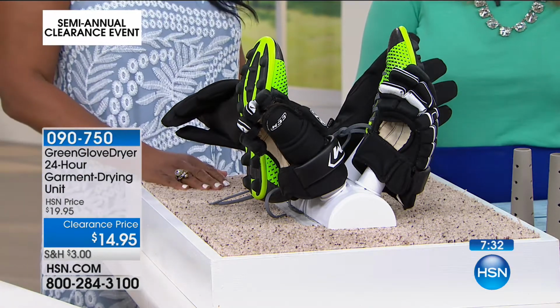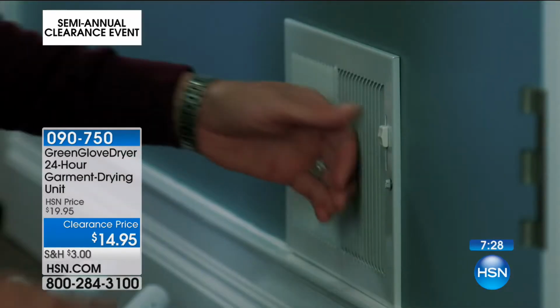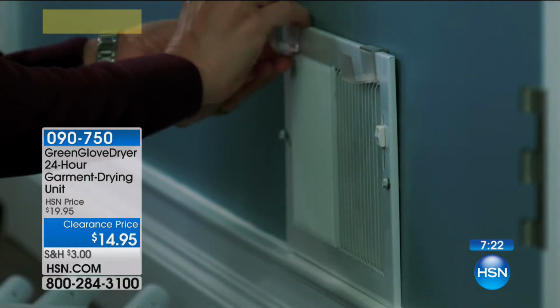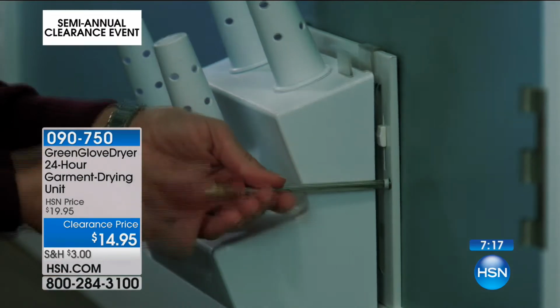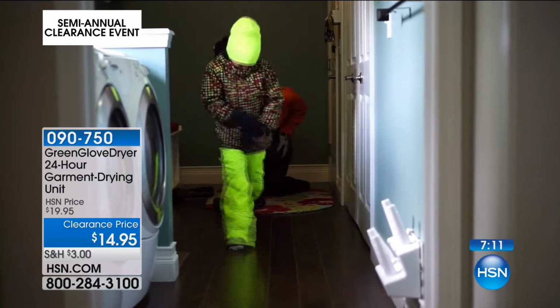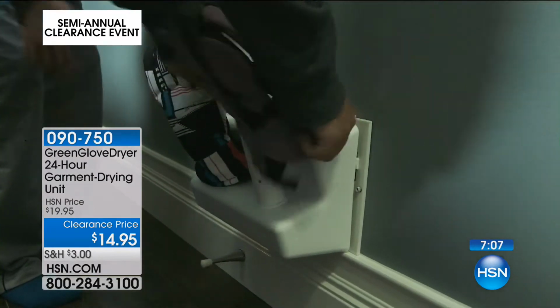So here's your advantage. It's on sale. It's $19.90 normally. It's $14.95. It's the only airing of the day. With this model, there are 6 nozzles, so it can hold up to 6 gloves. And the model that we were working from is called the floor unit, because there is a difference. And then we also have what we call a wall unit. And we're going to show you the wall unit next.